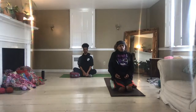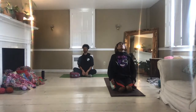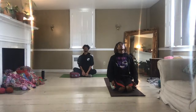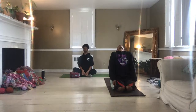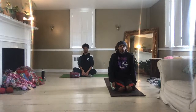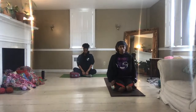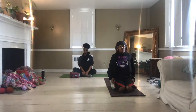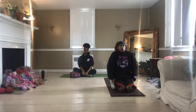Exhale, releasing, rolling the shoulders back. Opening up the chest, opening up the throat. And we're just going to reverse the rotation, so rolling the shoulders forward. And gently bringing the rotation to a stillness.